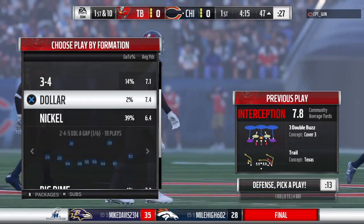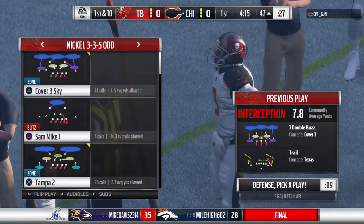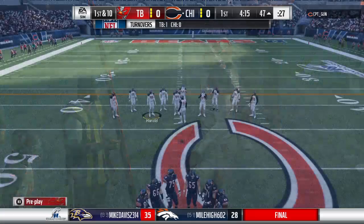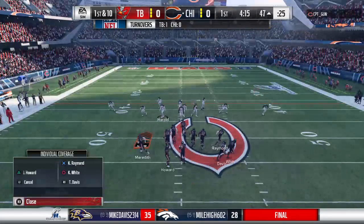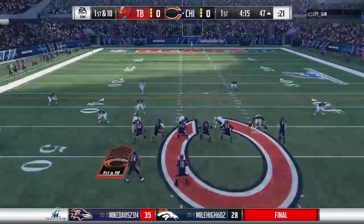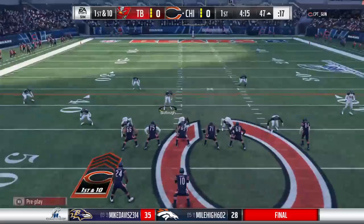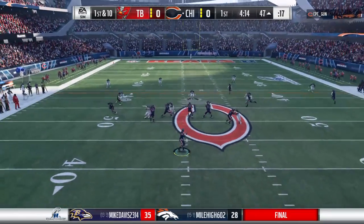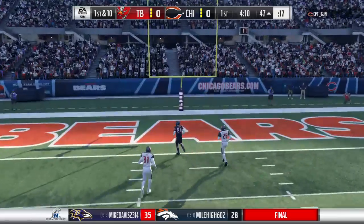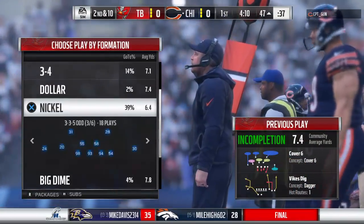Here's the Chicago offense coming back out onto the field. After the interception, here's Trubisky. Oh, he's going to take a shot right away. So they took a shot on first down, but couldn't connect.